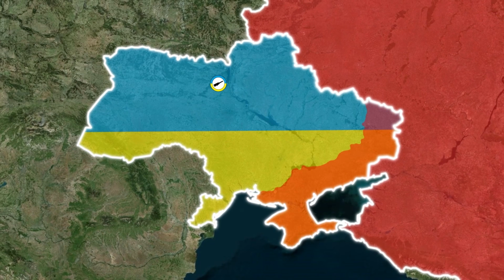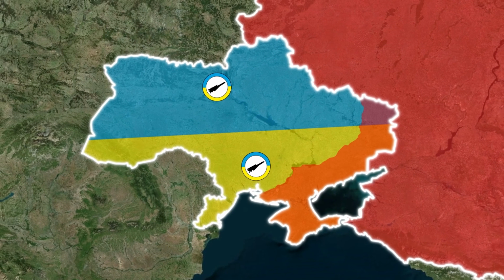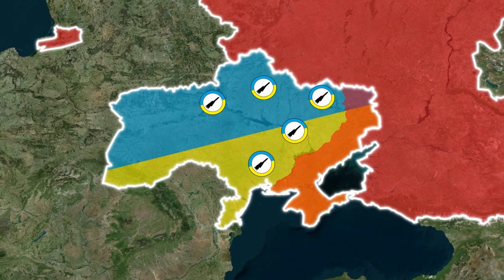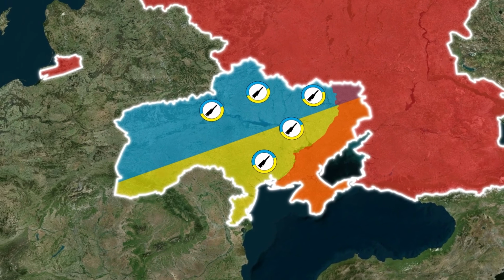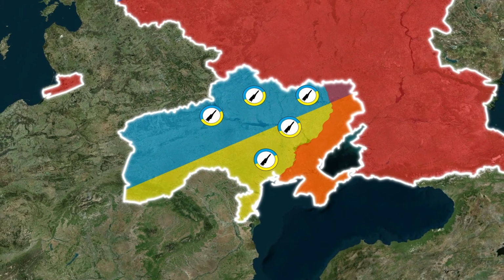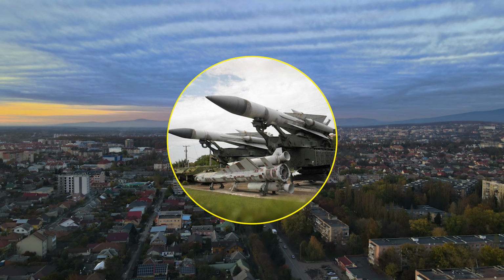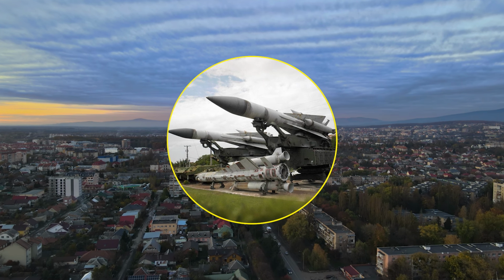But since the invasion began, clearly some, if not all of these units, have had the cobwebs dusted off and been returned to service, to increasingly devastating effect. However, as we shall soon see, they've almost certainly received upgrades to convert them into effective missiles for modern warfare. Where the missile sites are based is, as you would expect, top-secret information.